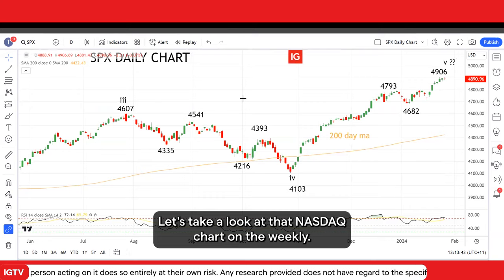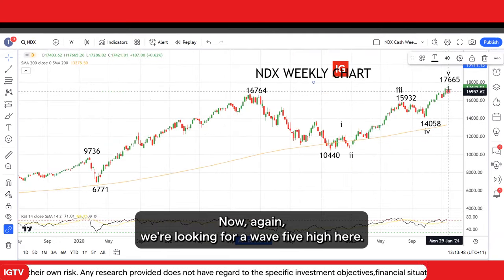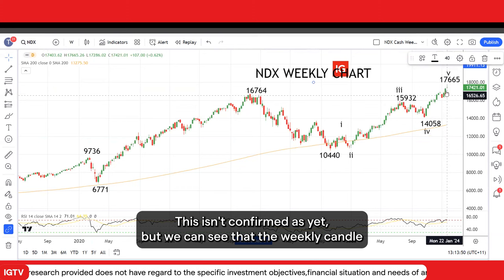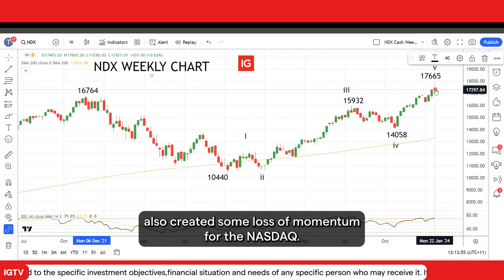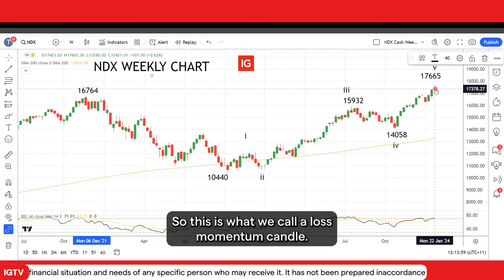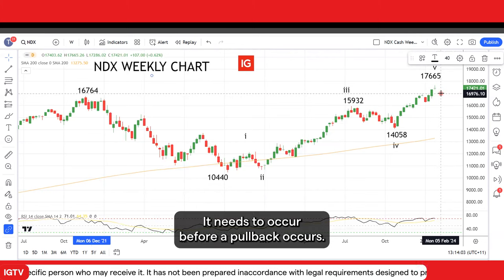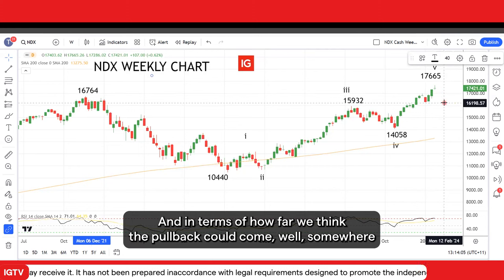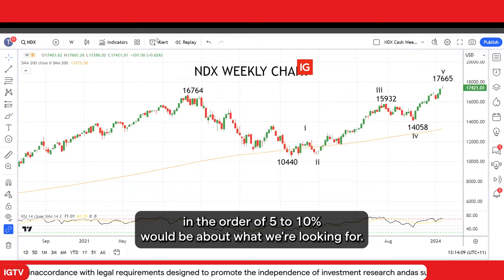Let's take a look at that Nasdaq chart on the weekly. Now, again, we're looking for a wave five high here. This isn't confirmed as yet, but we can see that the weekly candle also created some loss of momentum for the Nasdaq. So this is what we call a loss of momentum candle. Again, it generally precedes a pullback. It needs to occur before a pullback occurs. And in terms of how far we think the pullback could come, well, somewhere in the order of 5 to 10% would be about what we're looking for.